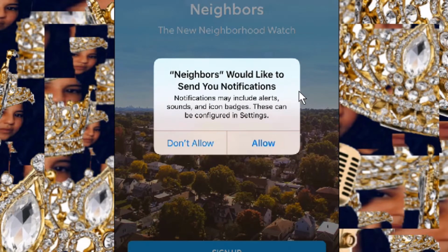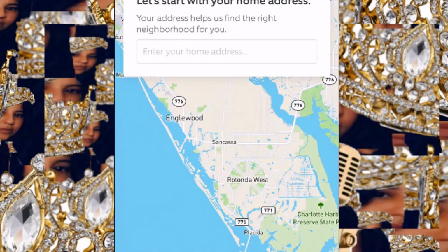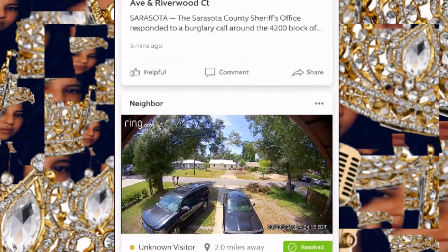Okay, so Neighbors would like to send you notifications, which may include alerts, sounds, and icon badges. These can be configured in settings. Alright, let's go ahead and do this. It's going to ask for my home address, so let me put in all that information and I'll come back. Alright, I put in all my information, and we're just going to go through the app a little bit.